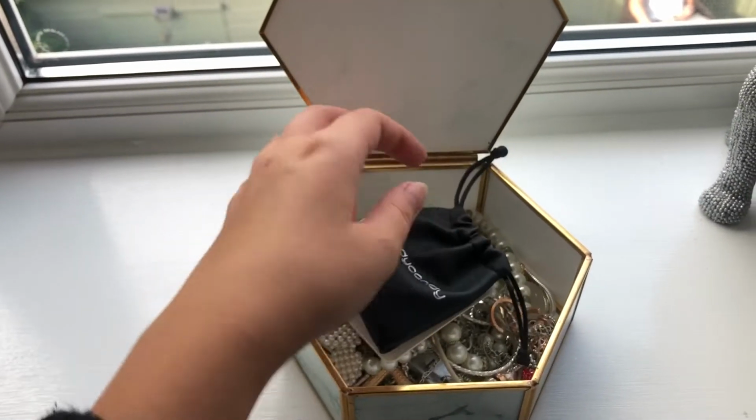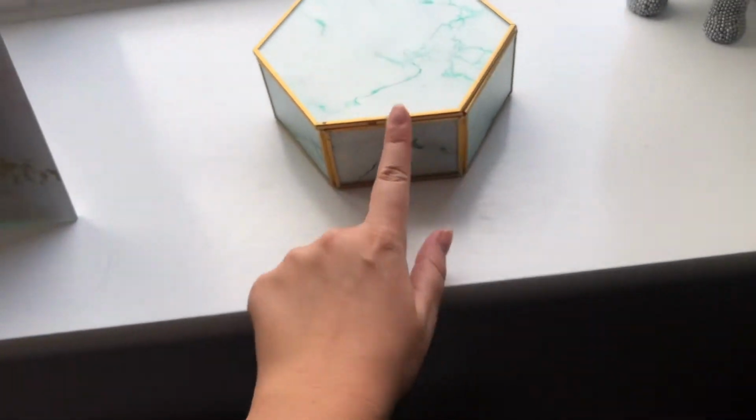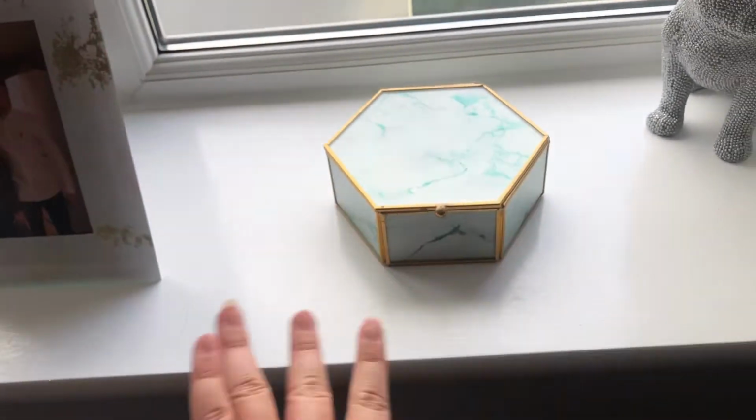It just has all of my jewellery in, which I don't even wear, so I don't know why I've got it in there. And it's the wrong colour because I have rose gold in this room, not actual gold. But it will do for now.